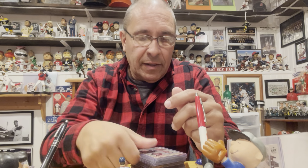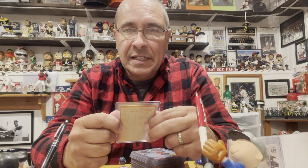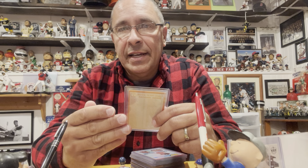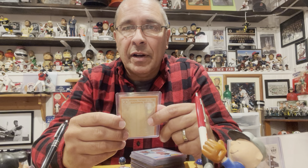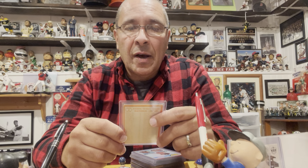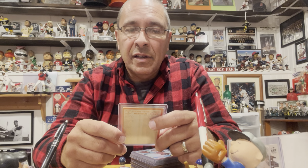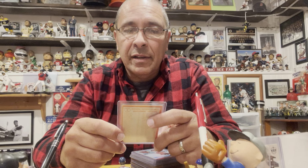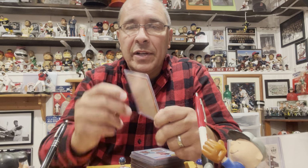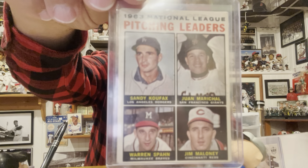All right. Another thing about these cards, if you can pick up league leader cards, especially from the 60s and 70s, you have the opportunity to get some great Hall of Famers on there at a much cheaper cost than their actual individual cards. This is 64 Topps. It shows the 1963 National League pitching leaders. You got Sandy Koufax, Juan Marichal, Warren Spahn, all of them on there, along with Jim Maloney of the Reds. But you got three Hall of Famers, all depicted on one card.